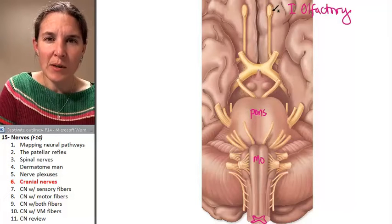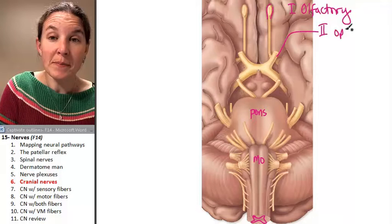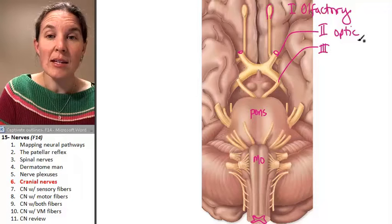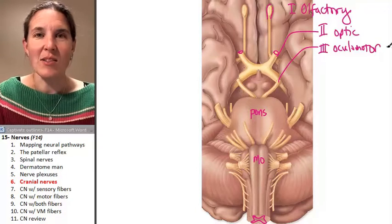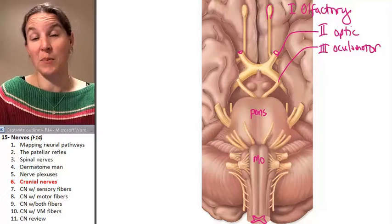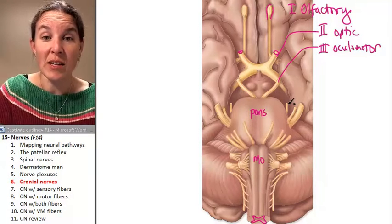And this is it right here. Cranial nerve number 2 is the optic nerve. And again, these are all coming in pairs. So here's the optic nerve. Cranial nerve number 3 is the oculomotor nerve. Guess what? They all carry certain kind of fibers and do something specific. But we're going to sort them out and deal with those specific functions in the next set. So we're just identifying them right now.